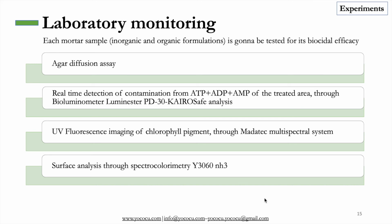The laboratory testing and monitoring will be done by agar diffusion assay, by analyzing the difference in ATP of the metabolic activity of microorganisms using a bioluminometer, by analyzing the difference in the red re-emitted light of chlorophyll with UV fluorescence imaging, and then by analyzing the difference in colors of the surface of those mortars using a spectrocolorimeter and analyzing then the chromatic parameters L, a, and b.